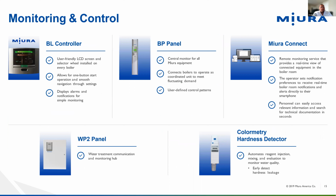So here's our controlling systems. The BL controller, which comes with every single boiler, is the user interface for boiler operators and technicians. I'd like to point out that that little green button you may be able to see there is the on and off button for the boiler system. That is all you need for an operator to come in the morning, turn on the boiler, it comes up to operations, no valve turning. This is all you need. Simplicity is critical at this point. Like I mentioned before, knowledgeable operators are in short supply, so we try to create the simplest possible system.